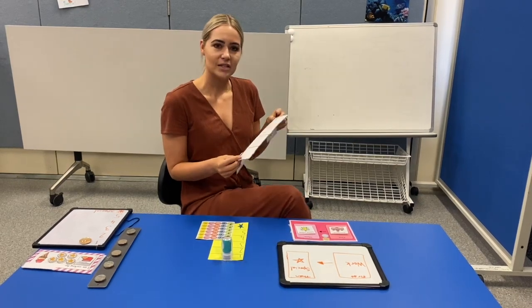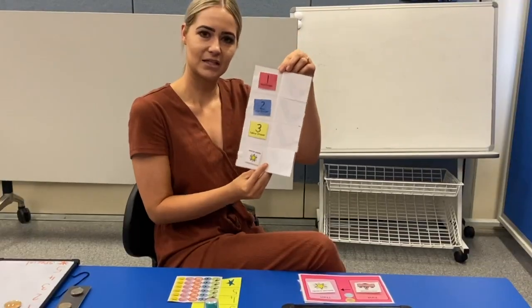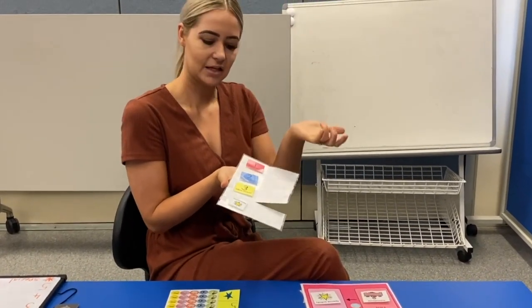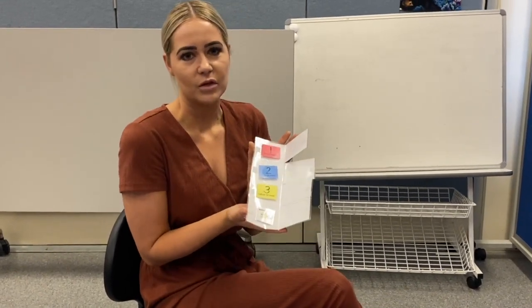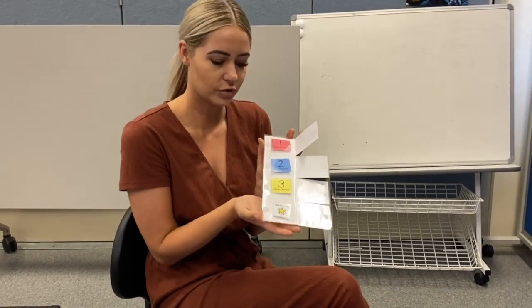So one that we use in room 23B is a structured sheet like this in the morning. So it is a task card where they complete 3 activities and then they get a special activity at the end. So before you're working with your child, you would get them to select something that they are working for, something that's motivating and engaging for your child.